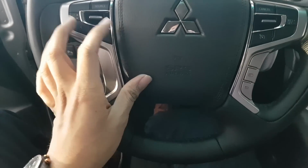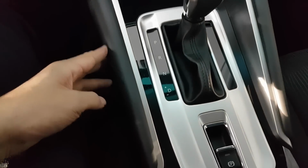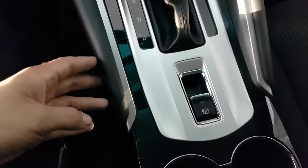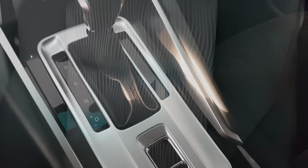The steering wheel is leather covered though, and the sides of the transmission tunnel are very nicely padded. It is a good place to rest your knees while driving. The seats have a similar pattern compared to the Fortuner G, but the brown fabric on the Fortuner looks nicer.